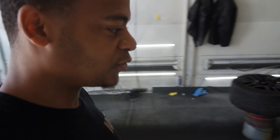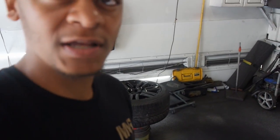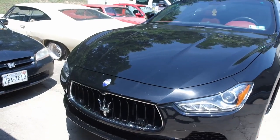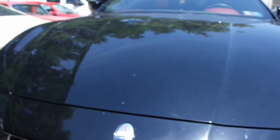I have a 2017 Maserati that I'm doing. Customer wanted gloss black wheels, so I did his wheels yesterday. I have to put those back on the vehicle, and then we're doing a two-tone gloss black and matte black on the car. So let me show you what the car looks like. This is the monster that I'm doing today.